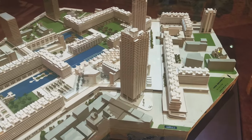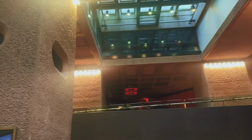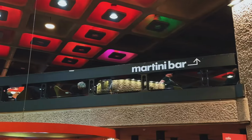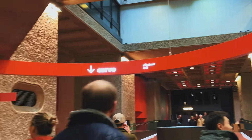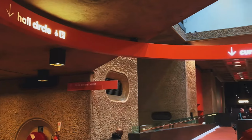Here you can see a small scale model of the whole of the Barbican estate, and you just get an idea of just how huge this building actually is. As well as being a theatre, a conservatory, a cocktail bar, there's a few restaurants and lots of other stuff going on. There's actually over 2,000 flats and maisonettes in the estate as well.